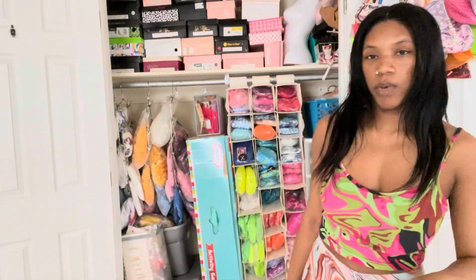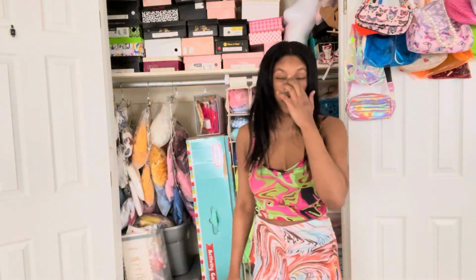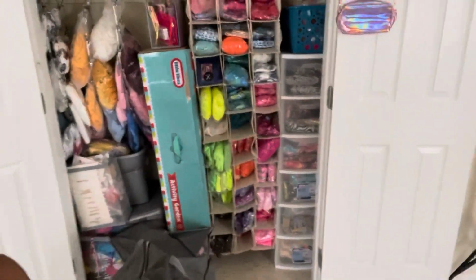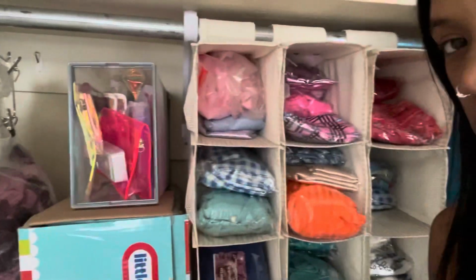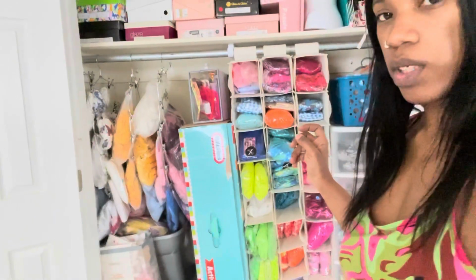But then I forgot what we did to the DSA. Oh, this is, yeah, so I guess I just organized it a little bit. And then, get a little bit closer so y'all can see. Let me see. These are the things. I don't buy so many organizer things. I just don't. I figured out what worked best for me.